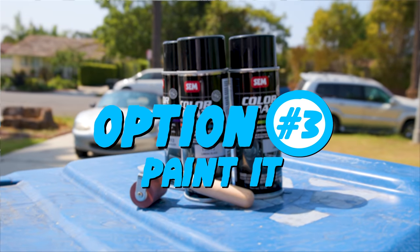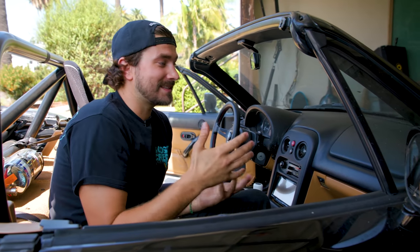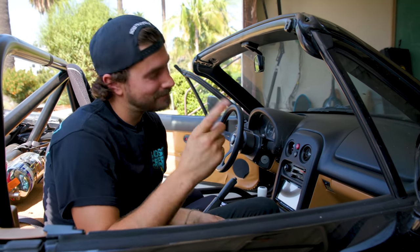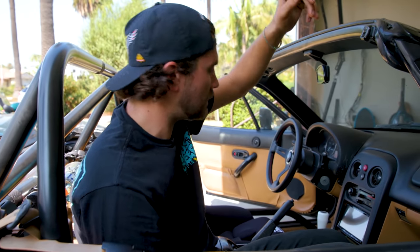So option number three is the cheapest option, but it's also the option I'm most concerned about, because I think we could actually end up making this dash look worse than it looks right now. But the goal is to make it look brand new, like it just came off the factory floor. Who knows how things will go? There's only one way to find out, and it starts with getting these dashes out of the cars. Ugh, I don't wanna, but I'm gonna.